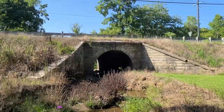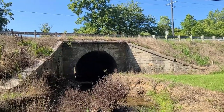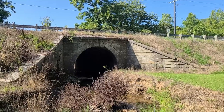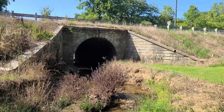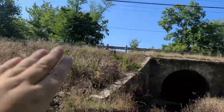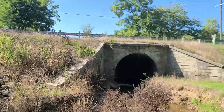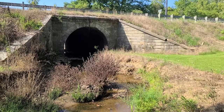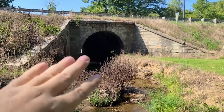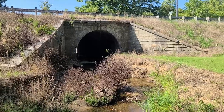All right, so we've come to our first historical structure, and it's this right here. This is nearly 200 years old. Now, for a lot of you in other countries, that's not a big deal, but it is for us because this right up here is the National Highway, and this was built in the mid-1800s. And this structure here was built between 1834 and 1837.